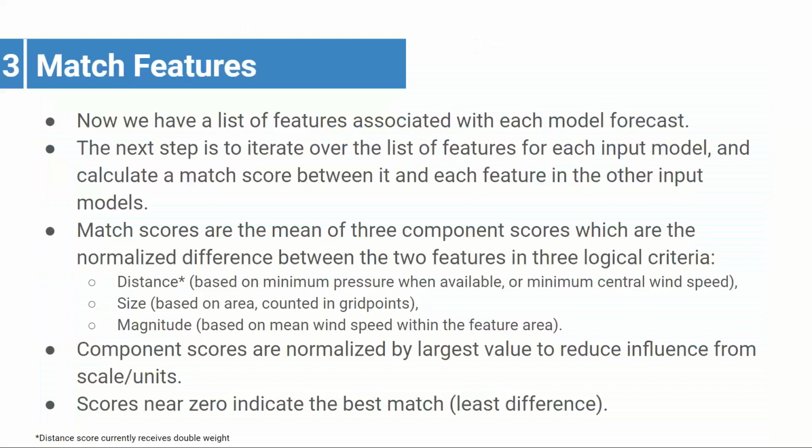So we have a list of features associated with each model forecast, HMON, HWRF. The next step is to iterate over that list of features for each input model. And we want to calculate a match score between it and each feature in the other models. In this case, we're using 2 models, but when we run with WTCM, we would actually have 3. Match scores are an overall score. It's a weighted mean of 3 component scores, which are just the normalized difference between the features being compared in 3 logical criteria.